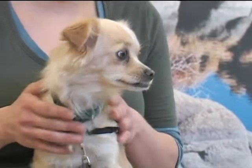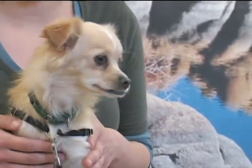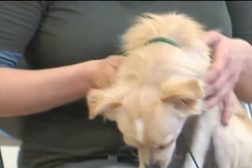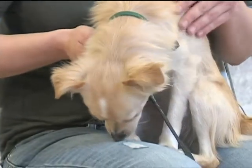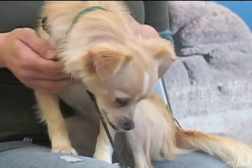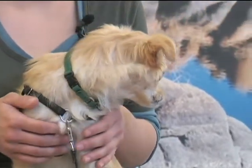This is Lena. Lena is a year-old long-haired Chihuahua mix. She is very sweet. She is quite a lap dog. She likes to hang out, snuggle up. She's very affectionate. She's lived with other dogs her size. She's lived with a dog about twice her size, but she hasn't really been around bigger dogs. I think she would be a-okay with bigger dogs as long as they were pretty calm.